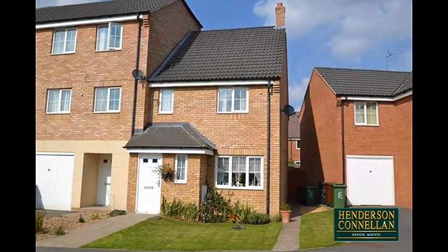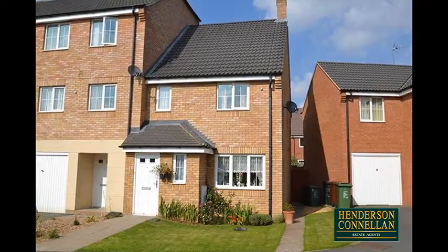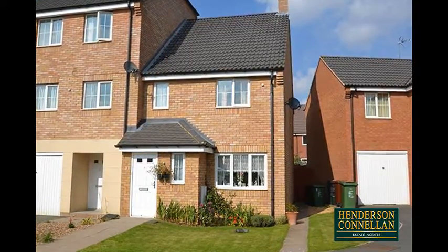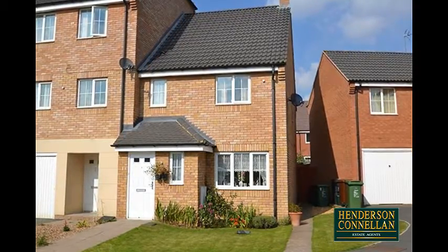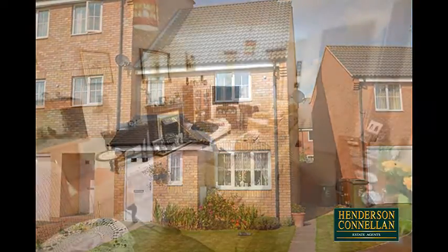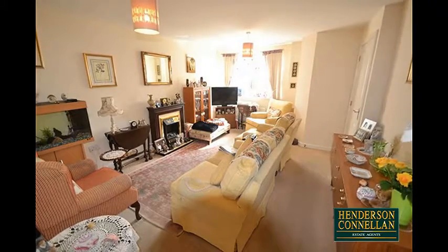Bright and breezy, this delightful end terrace house, situated within the prime Oakley Vale area, with excellent amenities and schooling nearby, is being offered for sale with no chain. Deceptively sized, the accommodation comprises an entrance hall with stairs to the first floor, a guest WC, and the spacious living room, with a window overlooking the front and a feature fireplace.